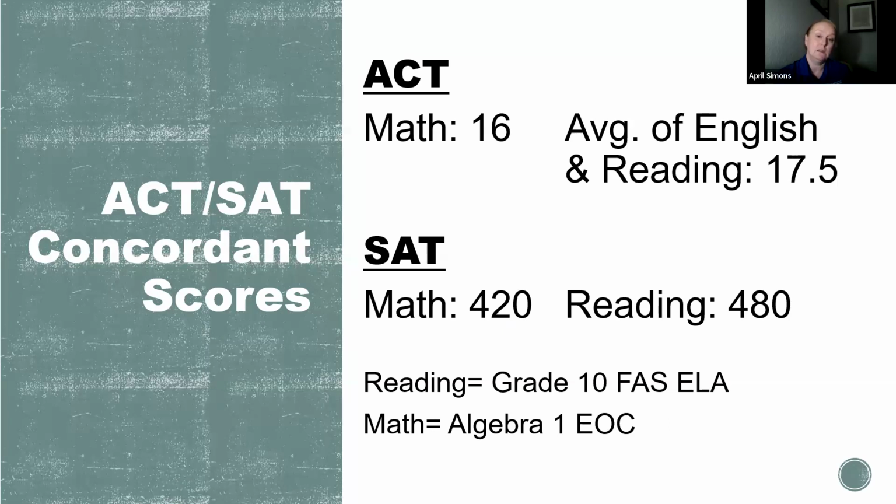So this is specifically for juniors and seniors who have already taken these 2 tests, being the grade 10 FSA ELA and the Algebra 1 EOC, and have not passed them, even with taking them multiple times. So they can use ACT or SAT to substitute for those test scores.